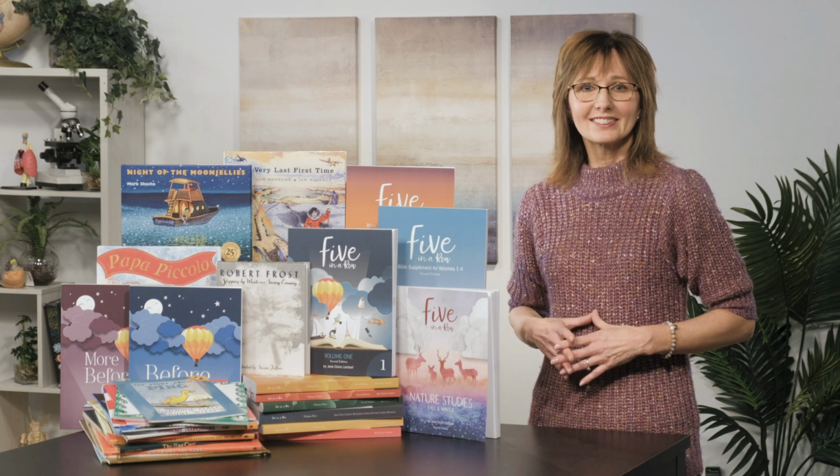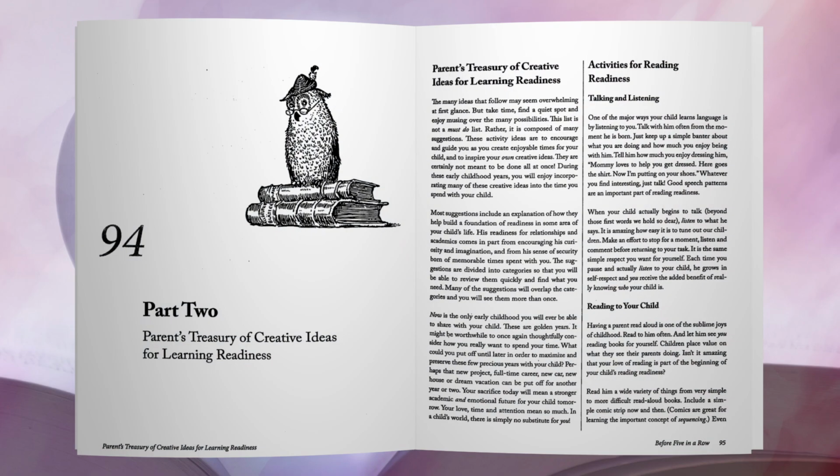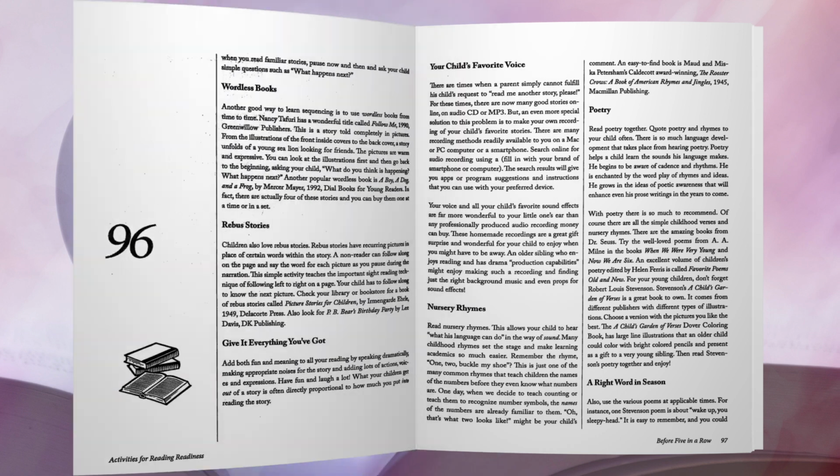There are 2 parts to this guide. The first part includes a list of 24 children's classics to read, followed by activities to each story. A Bible connection to each story is also included in this volume. The second part has many ideas for you to do with your child to promote learning readiness.